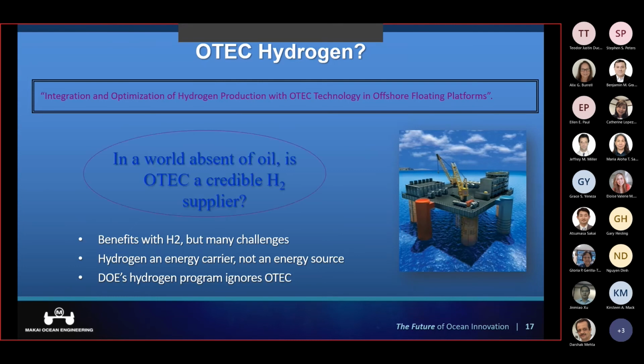And basically the question was, in a world absent of oil, in 2050, absent or expensive, is OTEC a credible H2 supplier? And so we did a bit of research on the hydrogen economy and the visions for that. I think our conclusions were that a lot of benefits with hydrogen, but there are still challenges. And hydrogen is an energy carrier, it's not an energy source. And I think there's a lot of confusion sometimes on that point.